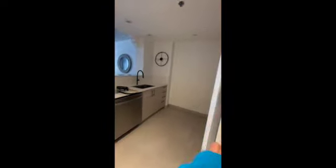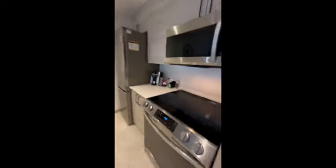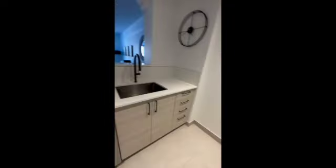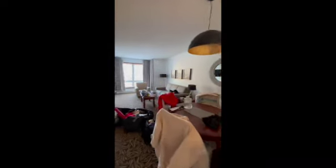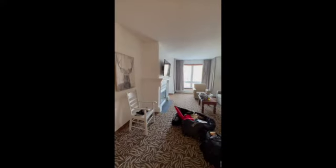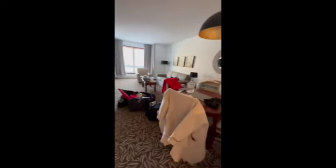Alright, this is the kitchen. Oh, you have that fridge little thingy. And then this goes straight to the living room. Sofa, you can convert that into a bed sofa. Then you have your dining table here.